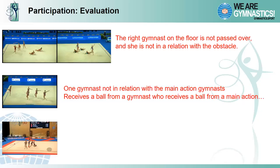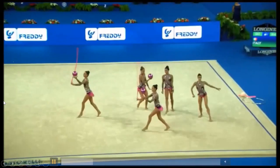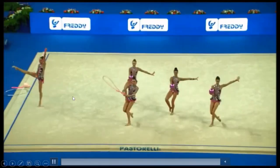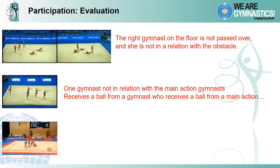One gymnast is not in relation with the main action gymnast. She receives a ball from a gymnast who receives a ball from the main action. Watch again, this girl in the middle. She receives the ball from this girl, but does not participate in the CR itself. She takes the ball from this girl, and then that's it, before the CR is starting.